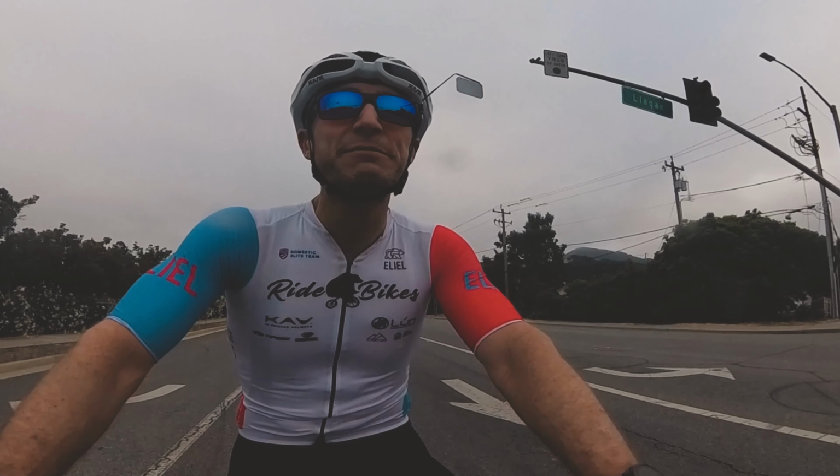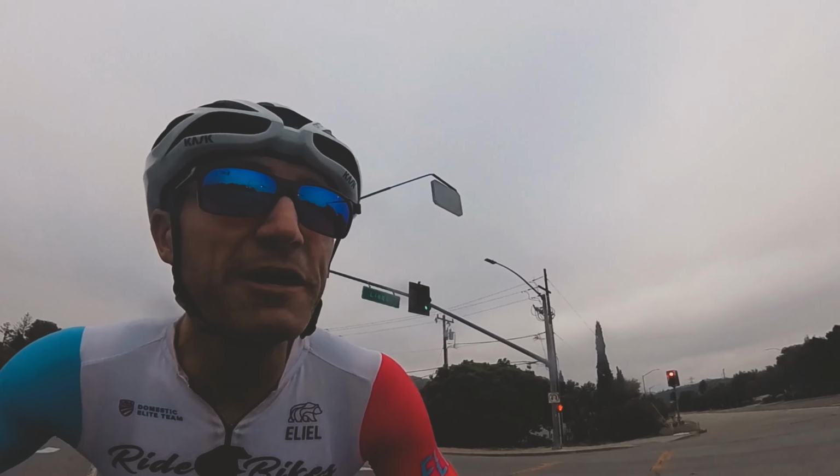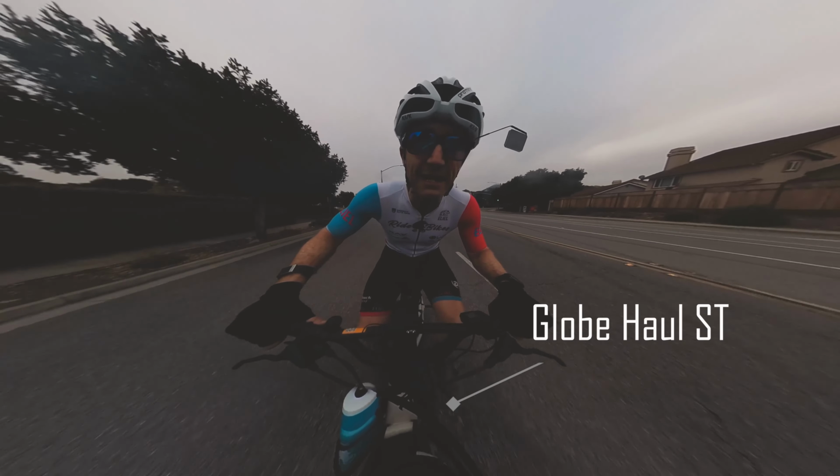This is not my typical commute. Well, to be fair, it is my typical commute route, but it's not how I usually get there. Yep, that's right, I got an e-bike.